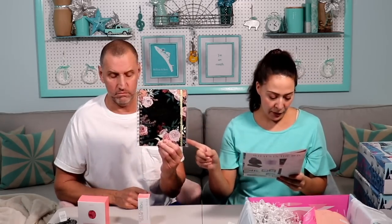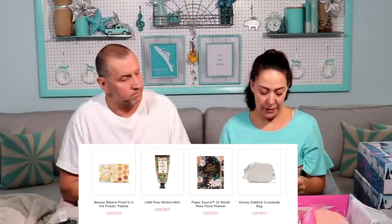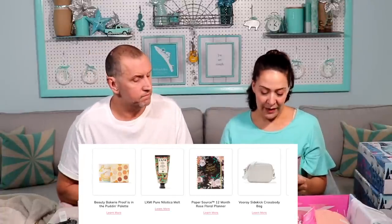Now, there are more choices for annual members, so people paying for a full year get to make a few more choices, but that was all the choices for those people just ordering one box. So if you just order one box at this point, those are your choices. So let's look at 4, which we got the planner for $28. People making this choice could have gotten the planner, a crossbody purse, which I haven't seen yet, the hand melt, or an eyeshadow palette. We haven't seen that either. So we haven't seen a few of those choices.